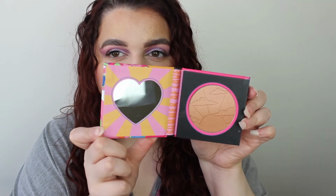Part of the Simpson range was a bronzer, which I got in the shade Radiant. This was a bit cool toned. It just looks like this. That's the shade there. I might actually compare it to the Super Dewy one later. I also got the highlight. I should have got the lighter one. This one was a little bit too dark for me, which just looks like this. It is like an ombre highlight.